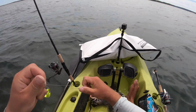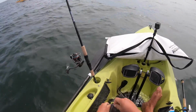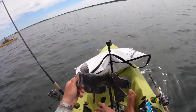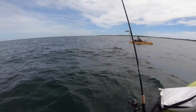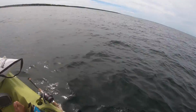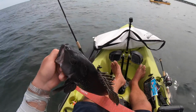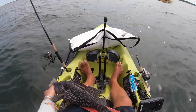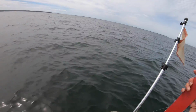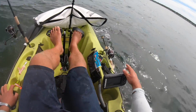Not a monster, but he'll eat. Look good in the pan? Oh yeah, that's all that matters. I'll measure him just to be sure, but I'm pretty sure he's at least like 15, 16. Let's just double check. Yeah, look at that, 16-incher. We just got a nice little sea bass to secure dinner.